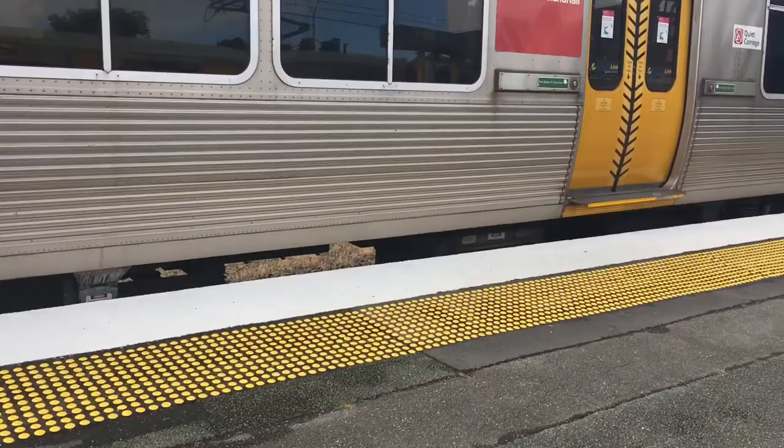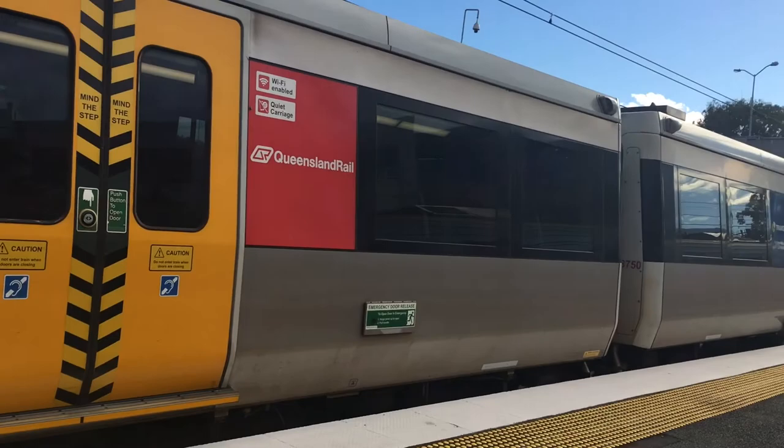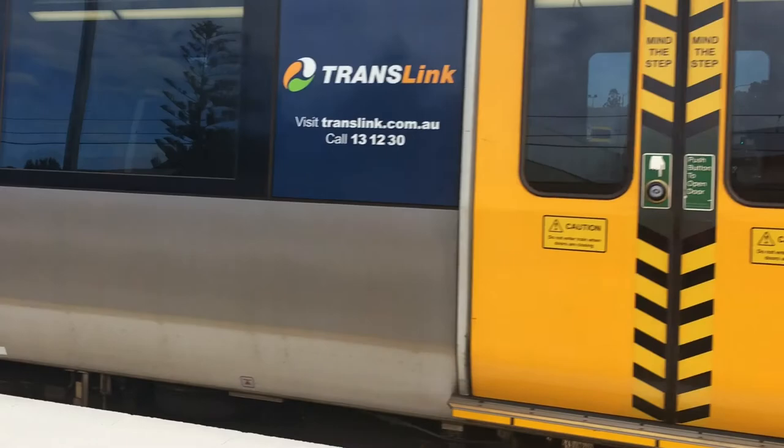NGR 750 now departing for a Brisbane Airport service running express to Elizabeth Park Road, stopping only at Logan Lane and Altandy.